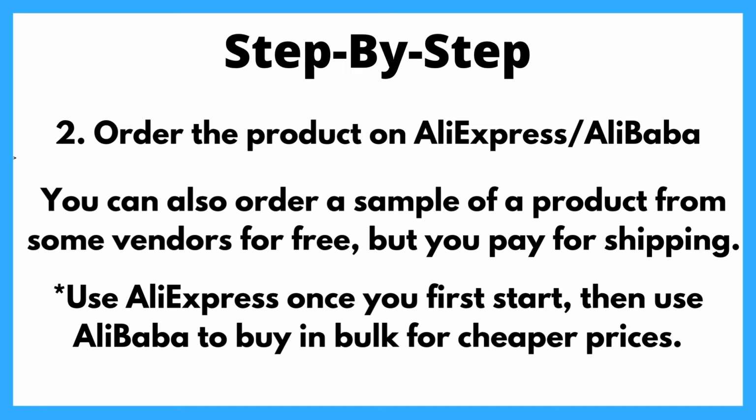Once you find your winning product, order it on AliExpress or Alibaba. You can also order a sample of a product from some vendors for free, but you only pay for shipping. So talk to vendors and see which one is the best for you, and make sure to read customer reviews. Another tip is to use AliExpress once you first start with getting lower quantities, then switching to Alibaba to buy in bulk for cheaper prices.